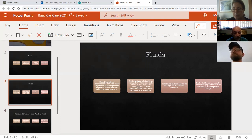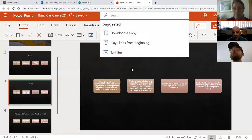Transmission oil is something that you should change every 30,000 miles. It's especially important if you do any kind of towing, if you tow a small camper or a boat trailer. It really does put a lot more stress on the transmission. So changing that fluid every 30,000 miles is important. That can be done at a local transmission shop, or your dealer can also do that for you.